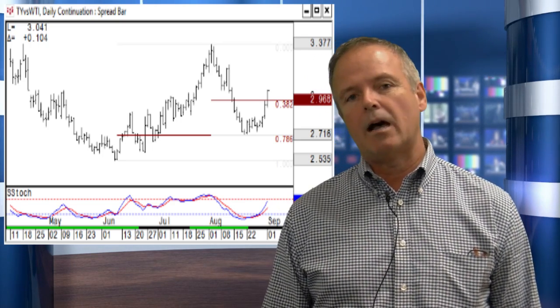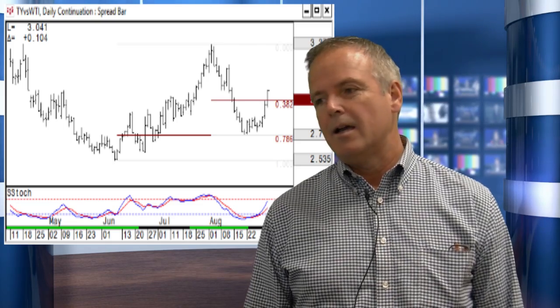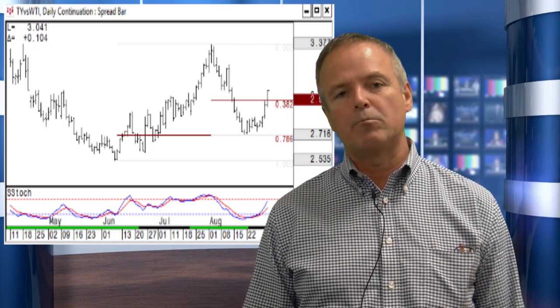So 10-year versus E-mini held the 786 retracement almost to the penny a week ago. It rallied, and we wanted to get out of half of the position up around the 382 retracement of the break, and did that yesterday, which worked great. Want to hold on to the rest of that position now that it's above the 382, and see what happens in both markets from there. But it's just another way to look at the market and say, do I want to be long treasuries, short treasuries, and how are they looking relative to some other very important macro influences?